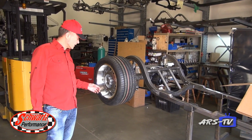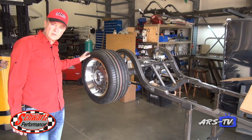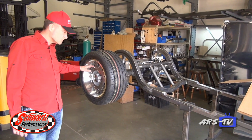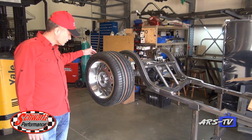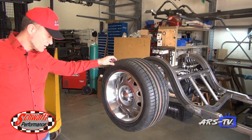Jay here is assembling a '70 Cuda chassis. This one is getting a Year One wheel that mimics the older style Mopar rally wheels that were optional on those cars.